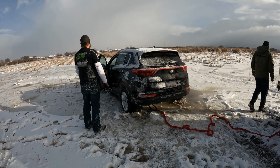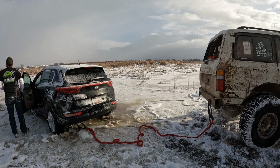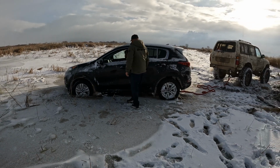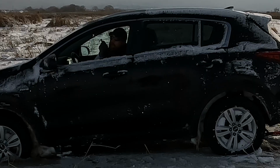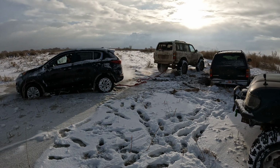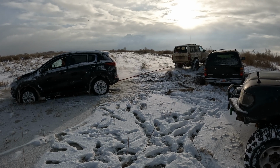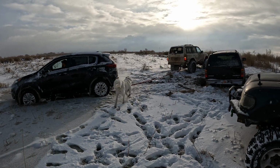He's heading after some cows. Dapper! Dapper! Come here! Come on! Good boy! Come on! I remember you. I was about to yell, I'm ready! I'm ready! Dapper, come here.